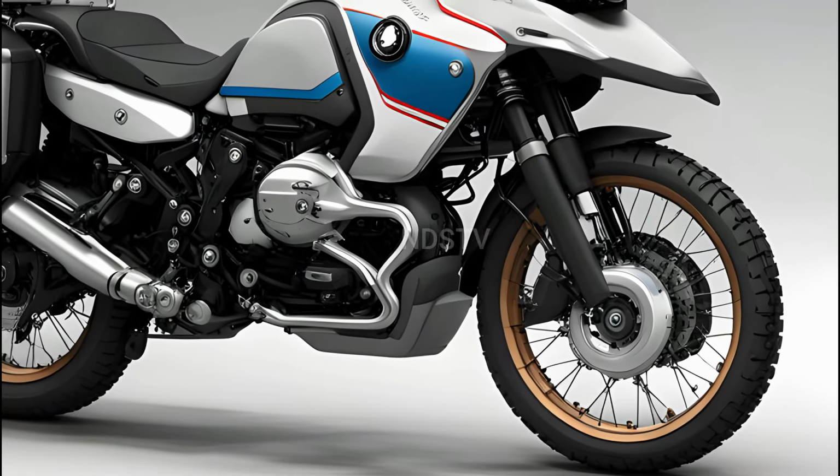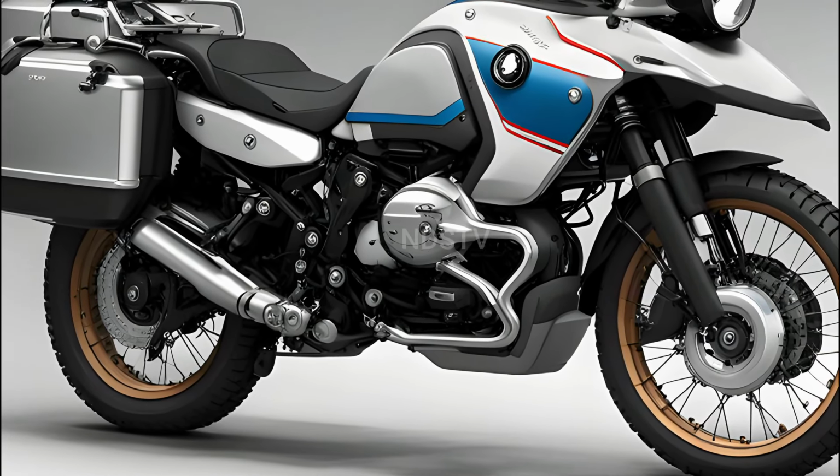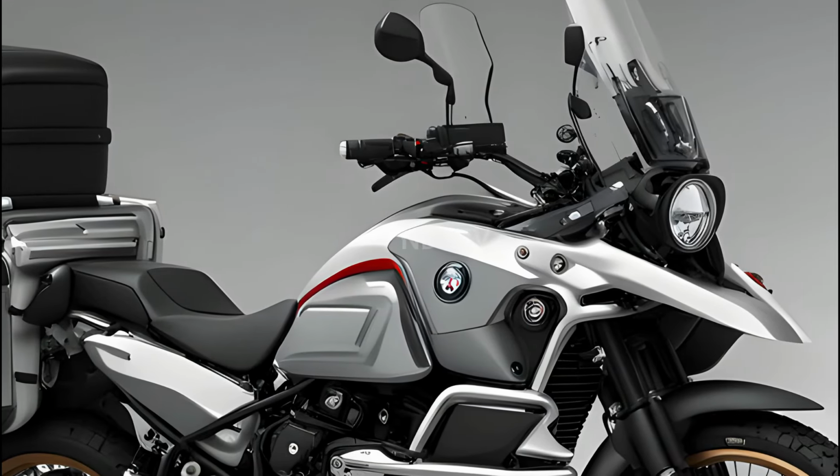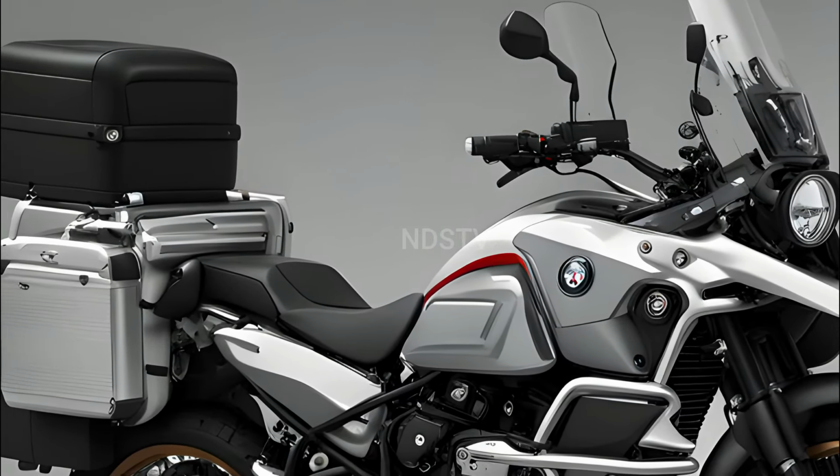The braking system has also been improved, featuring dual 310mm front discs and a 256mm rear disc equipped with Nissin calipers for enhanced stopping power and control.